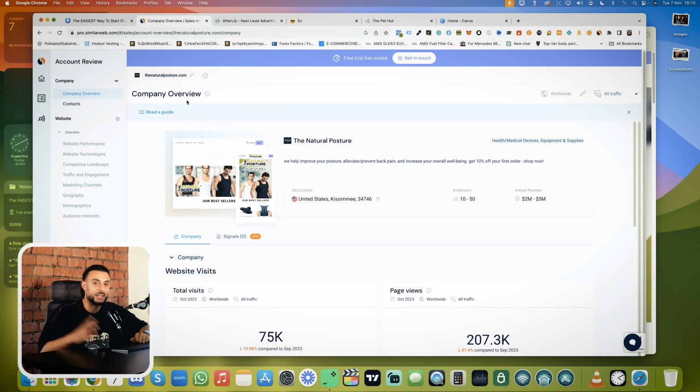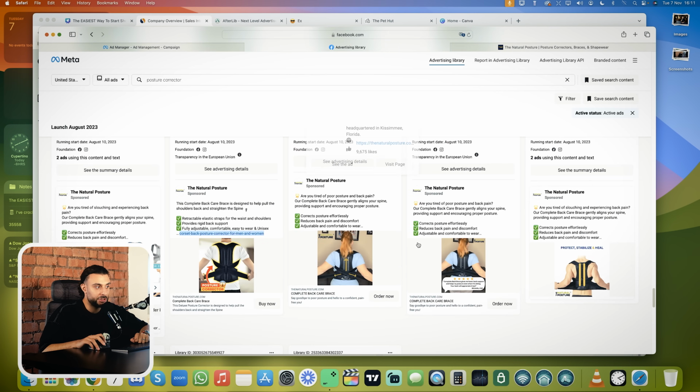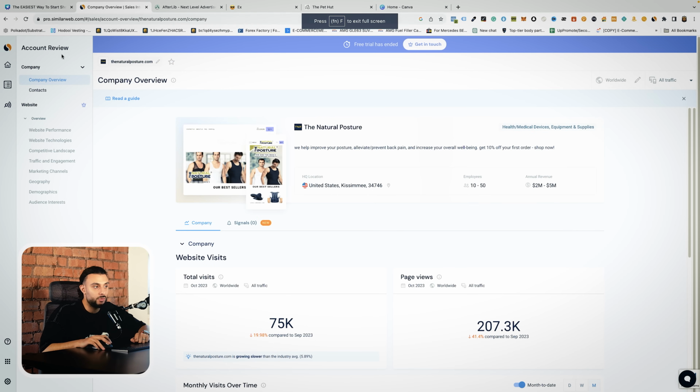So as you guys can see, I've headed over to SimilarWeb and I've entered the name of the brand that I found on the ad library. You can see here, this is their website and this is their ads on the ad library. So I literally found these guys just by doing that. And by going to SimilarWeb, now it's giving me the information on the store. So it's saying that the annual revenue for the store is around about 2 million to 5 million based on visitors.